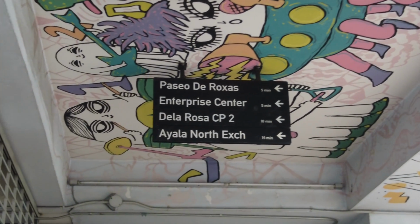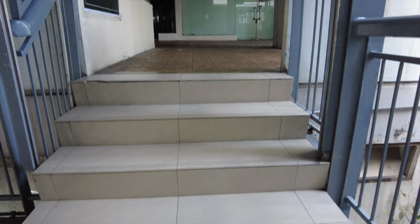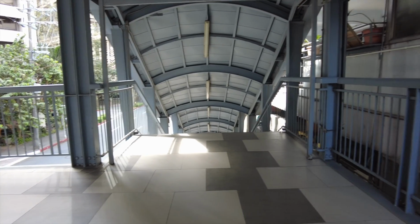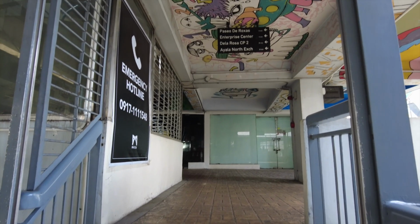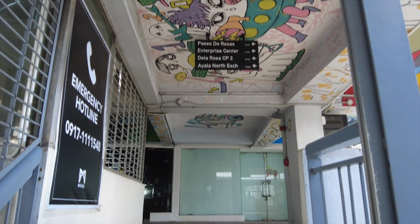Okay, so if you need to go to the Enterprise Center, this is the path to take. Just go up the stairs instead of going down to your left. Okay, let's try to see what this path looks like, heading out to Paseo de Rojas and the Enterprise Center.